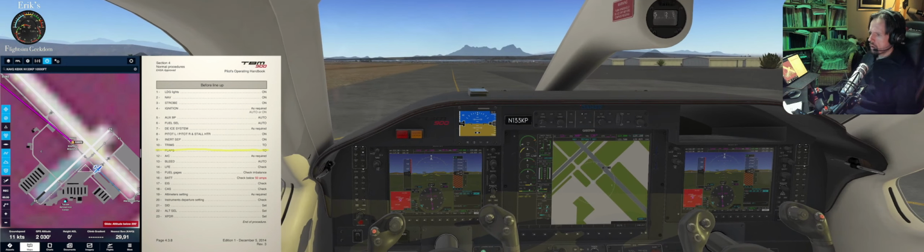I'm noticing now that it's still in heading mode. And it's armed as far as GPS capture. And I'm wondering, is that because I'm paralleling the course? So if I turn it to the left now.